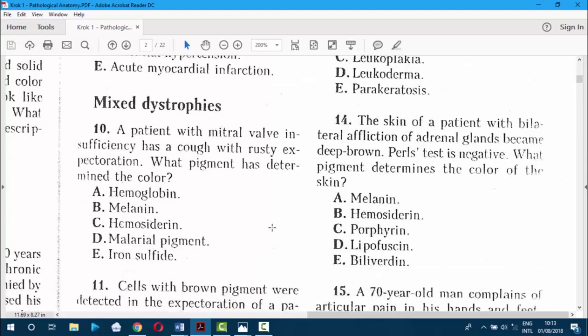14. The skin of a patient with bilateral affliction of the adrenal glands became deep brown. Perls' test is negative, which means there's no iron. What pigment determines the color of the skin? Come on, they've given you a clue. Of course, melanin.